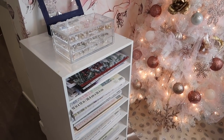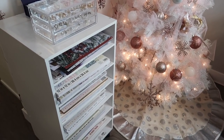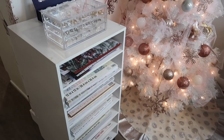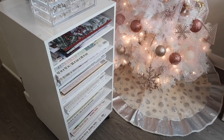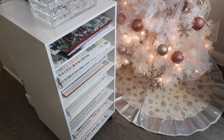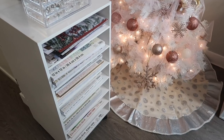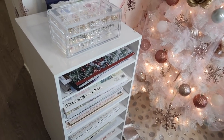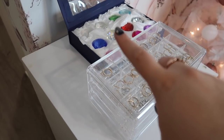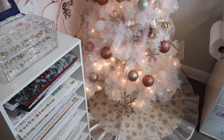Okay, so I moved this little organizer thing. This is from Michael's a long time ago. I don't even think they have this there anymore, but I'm so glad I jumped on it when I did, because it holds all of my papers that you guys know that I use for filming the backgrounds of my videos. And for compilation videos, I like to switch the backgrounds for every single different tutorial that I'm doing. And then I just moved my little rings on top and then my little crystals on top just for backgrounds. But I'm truly just finding I'm not needing those for this style of video.